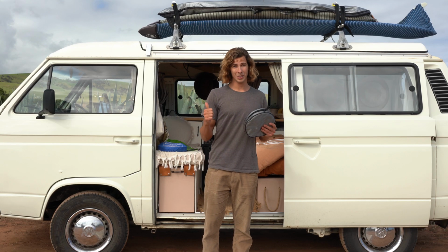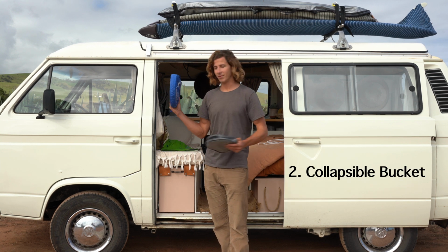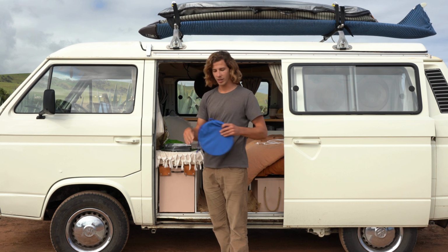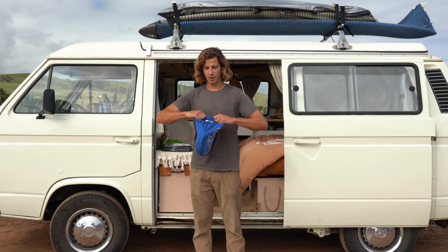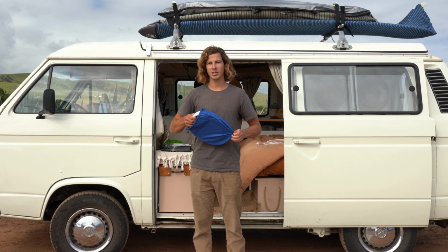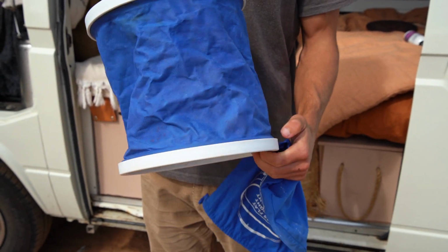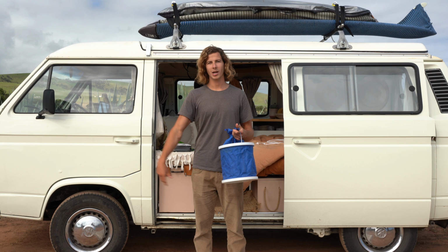Which leads me to my next one, which is what we actually fill water up with, which is our lovely collapsible bucket. Roughly the same size, so it ends up being really nice to pack away. It's just a nice little plastic rimmed bucket that you can open up, collapses nice and small, and you can fit about 10 litres in it. So we're able to open that up, fill it with water, drop the shower in, and have a nice shower out in the bush.